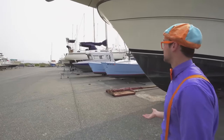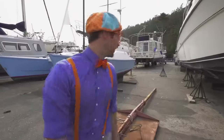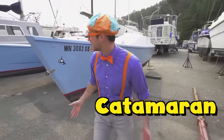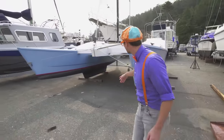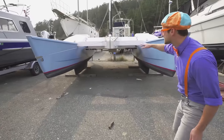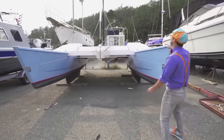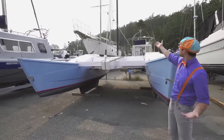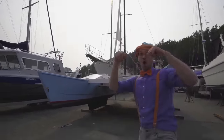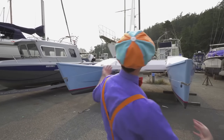Has big engines to provide a lot of power to the boat. Whoa, look at this boat. This boat is a catamaran. Check it out. Wow, kind of looks hollow in the center. That's silly. And then kind of like a deck in the middle. Whoa, and how it gets power is from the wind. And then it blows on the sail and then it goes.